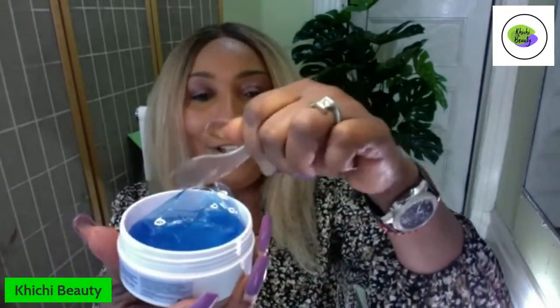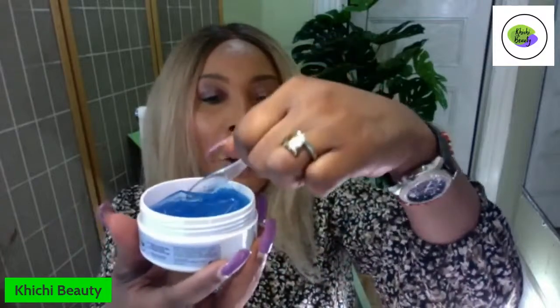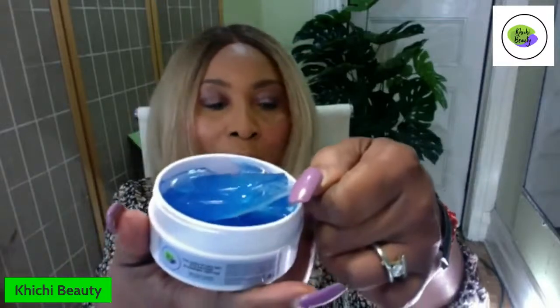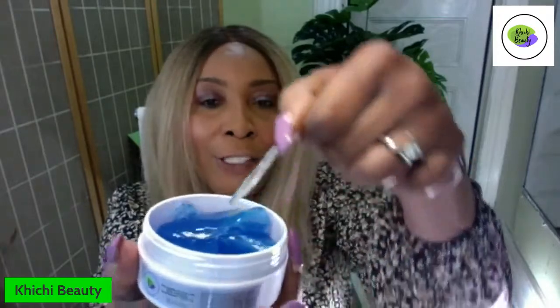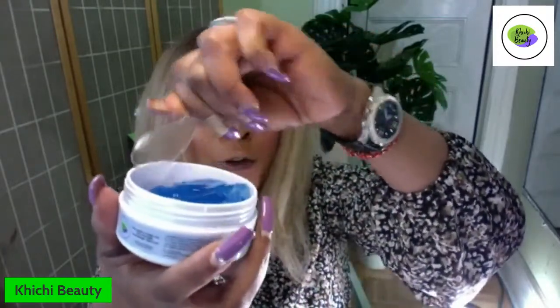60 patches. You can choose to use these every day. They're safe to use every day, or you can use them every other day, or use them however you choose to use them. But you do get 60 in this, which works out to 30 pairs. So it's not just a one-time use. It's not just a two-time use. If you use it every day, it's a month supply. If you use it every other day, it's a 2 months supply.